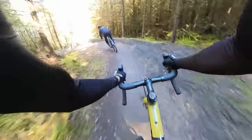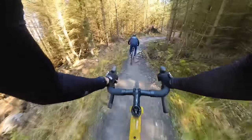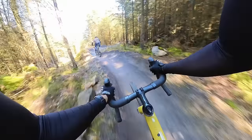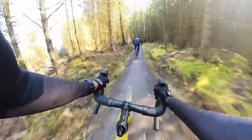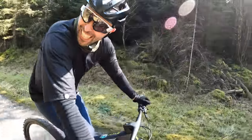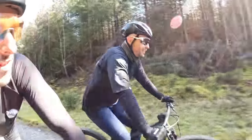Oh, so much harder. Off the jump. Oh. Not a jump today. Well, you're way faster this time. Did you get all of that? Yeah. Oh, that's embarrassing. I wouldn't be able to go much faster than that on this bike.